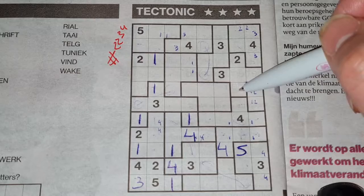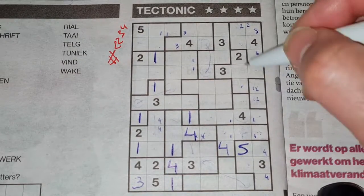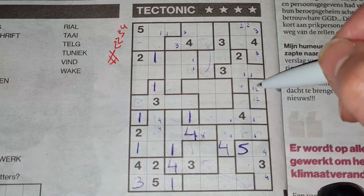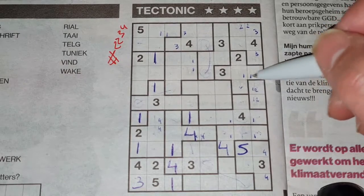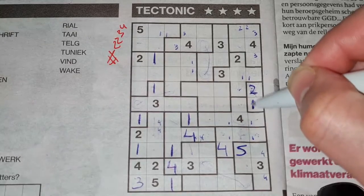This box cannot be a 1 because I need a 1 in one of those 2 boxes. So the 1 could be here, could be there. That means I cannot place a 1 here, otherwise I cannot fill any 1 in one of those 2 boxes. So this should be a 2 and this should be a 1.